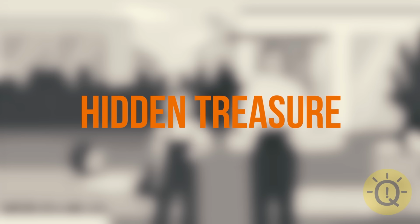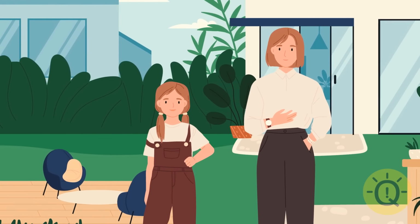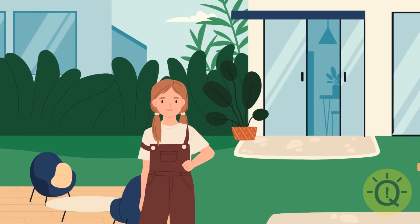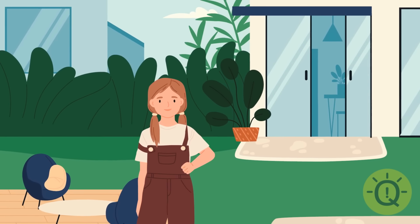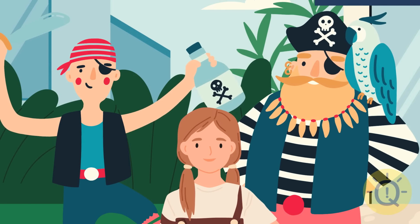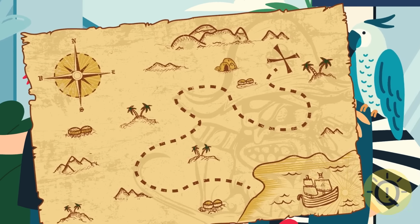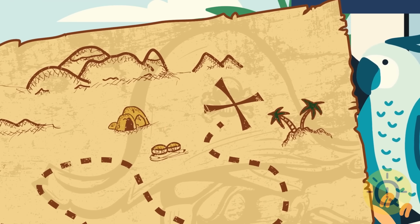Hidden treasure. Martha really loved her little sister Mary, but once she had to go away for the whole day. She didn't want Mary to miss her too much or get bored. That's why she organized a treasure hunt for the girl. Before Martha left, she gave her little sister a map. She told the girl if she followed the instructions, she'd find a real treasure.